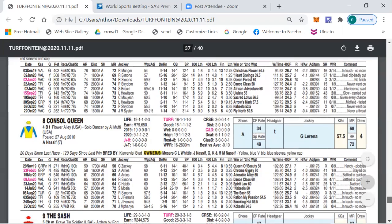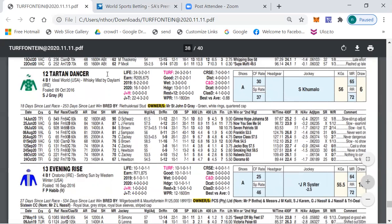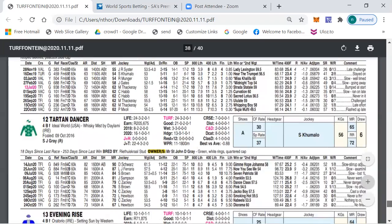Then my other outsider selection is number 12, which is Tartan Dancer. This horse has already won 4 races or 3 races, and he's always running there and thereabouts. This one run, I'm not sure which one it was the other day, I think it was this one about Jackie Boy. The horse moved up and then just faded, but he won his races over 1400 meters, I think. But Kumala on board today, I think Tartan Dancer can be a factor in this race.